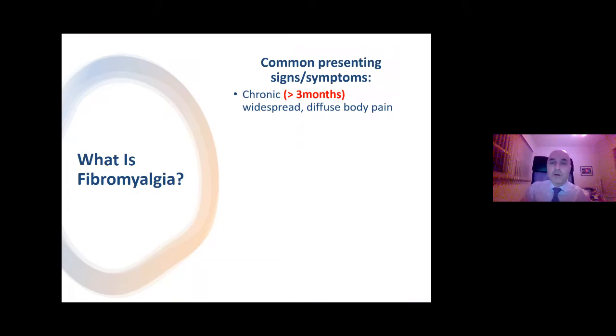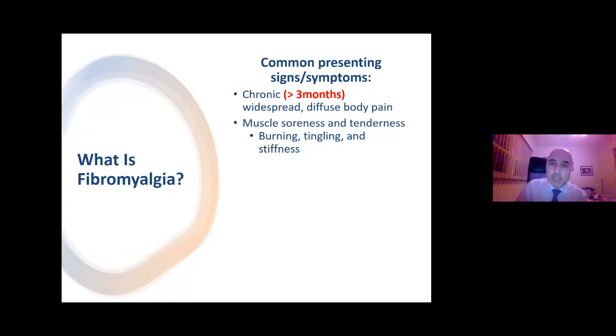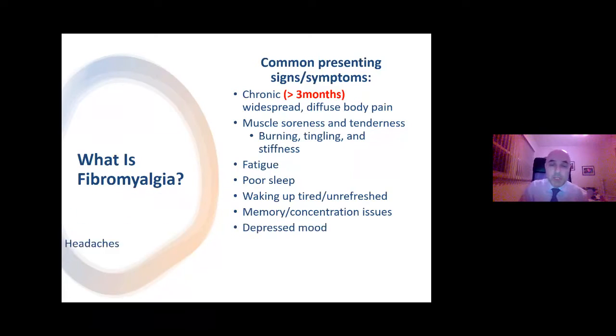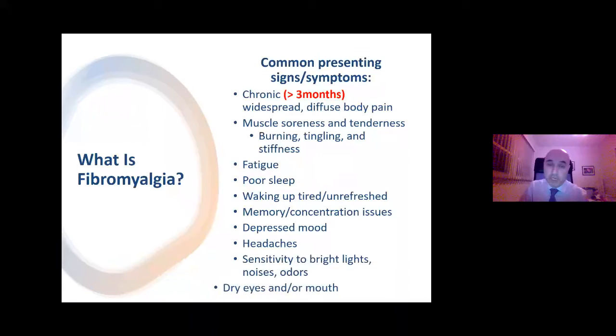So let's start with how does fibromyalgia present? So it's chronic, and that's, in red I highlighted greater than 3 months. It's important that the symptoms have to be there for a relatively prolonged period of time, at least 3 months. Widespread, diffuse body pain. Associated symptoms are muscle soreness, tenderness, often burning, tingling, stiffness, as well as these other symptoms that I've listed on the slide: fatigue, poor sleep, waking up tired, unrefreshed.